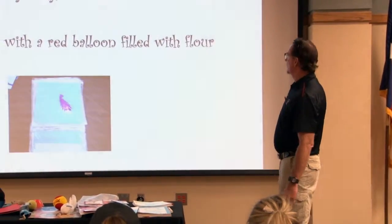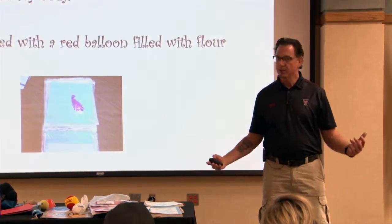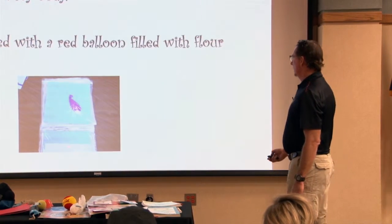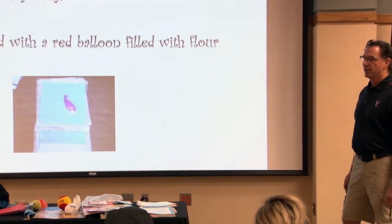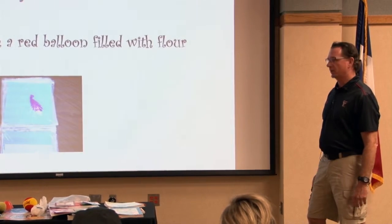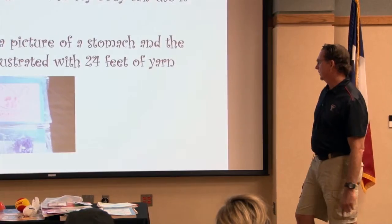My heart has 4 chambers. It pumps blood all around my body. 2nd grade, that's all you need to know. You don't need to know it's an aorta and, you know, all that. But it's a balloon filled with flour, okay? A pink or red balloon, okay? And that's really sweet. And the only reason I know it's flour is because it just busted on me. After all these years, it finally busted.